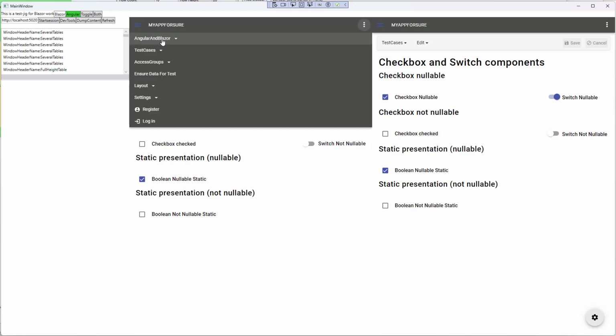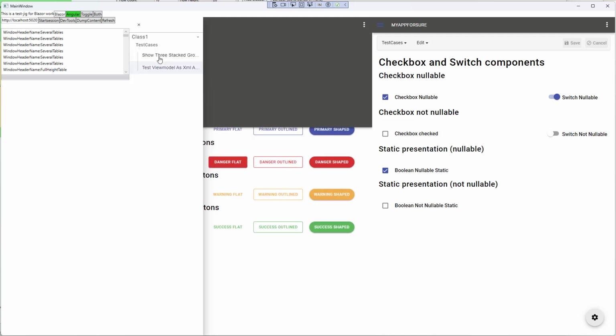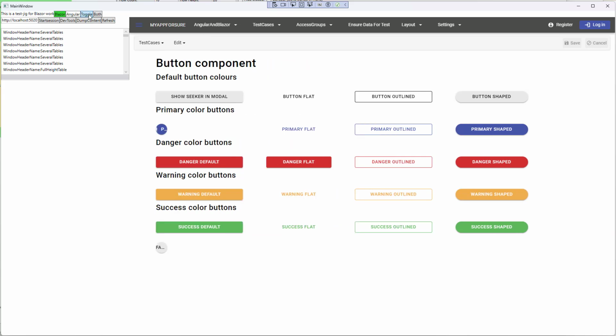You can save, etc. Good. I'm going to switch again to the next one, buttons. And on Angular it looks like this, on Blazor like this. I'm going to toggle. Yeah, I'm going to hide the left side for comparison. This looks very much alike, but I can see that this fab with an icon in Angular is only the icon, but in Blazor it seems to be the text as well. So I'm going to make a note of that.